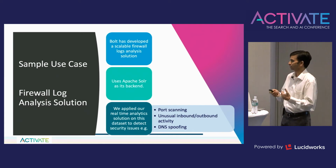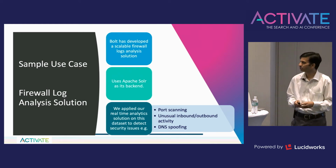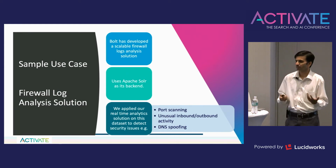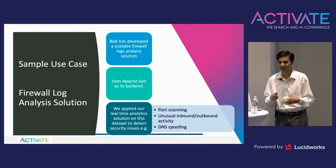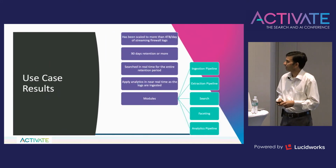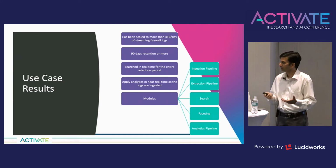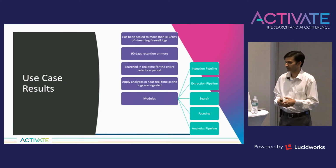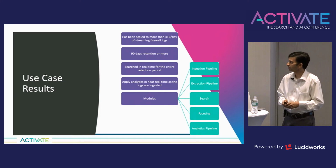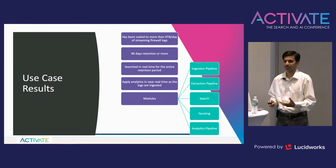An example of firewall log analytics is looking for suspicious port scanning or detecting any unusual inbound or outbound activity, or whether somebody is using spoofing DNS to send out some invalid data. So we have built this use case, and this has been scaled to almost 4 terabytes of logs per day of ingestion, with retention of a quarter's worth of these logs. All these logs are being searched in real time during the retention period as the users require. And in addition, these insights are also being stored along with the logs so that the customer can take action appropriately.